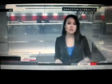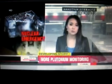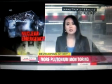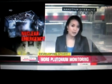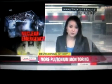Traces of plutonium have been detected in soil samples from the compounds of the Fukushima Daiichi nuclear power plant. The operator of the plant, Tokyo Electric Power Company, says the level detected is very low and does not pose a threat to human health. The government said it will conduct further monitoring to see its possible effects.